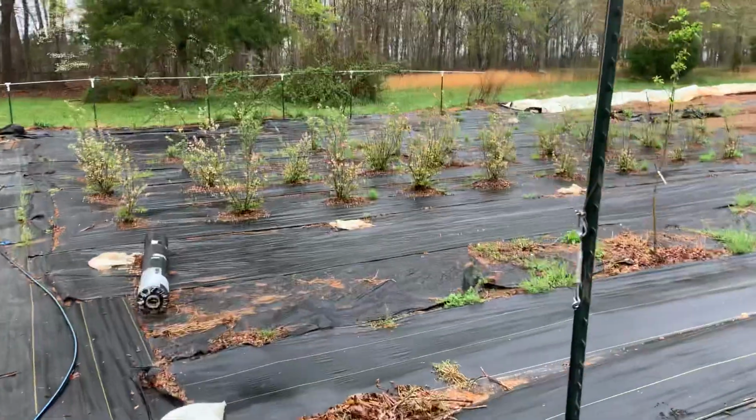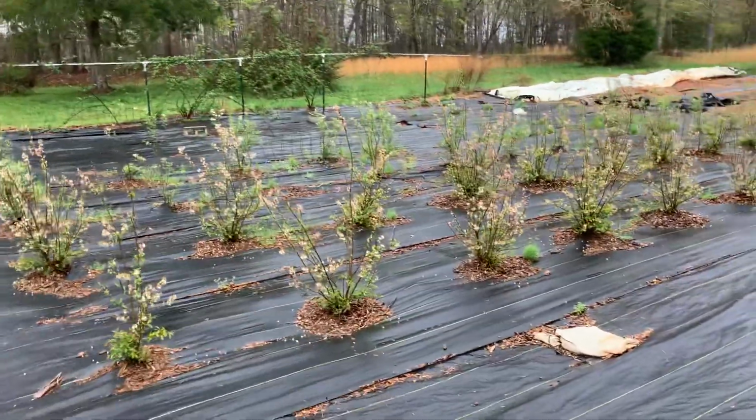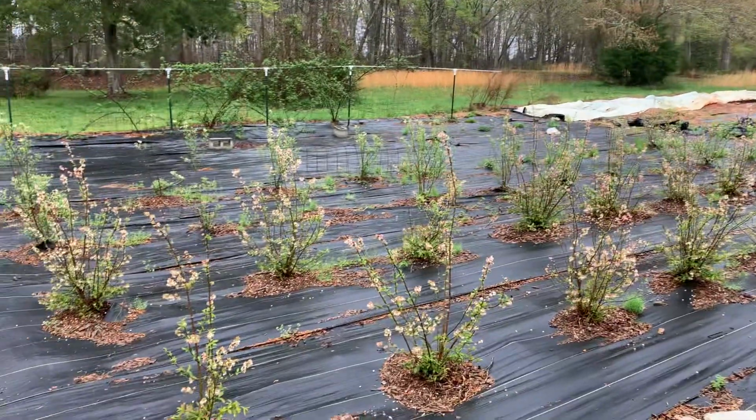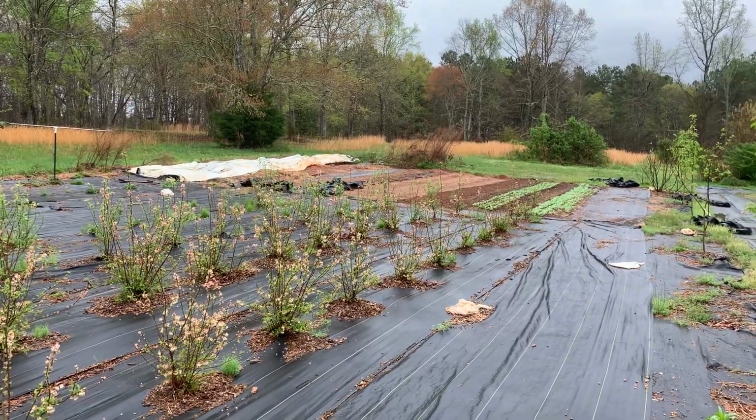The blueberries are doing wonderful. They've got buds on them and blooms on them all over, and there's been a lot of bee activity on them. I really need to get a bee hive, but I haven't done it yet.